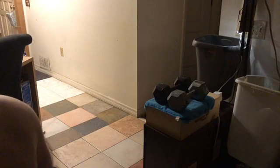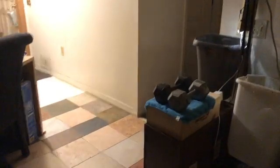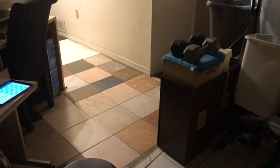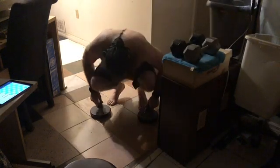All right, military press and push-ups. Let me go ahead and grab my push-up blocks. Let's see if this is a decent view for this. That's not too bad. Push-up blocks, did I say? Push-up handles. The handles will probably be good right about here.